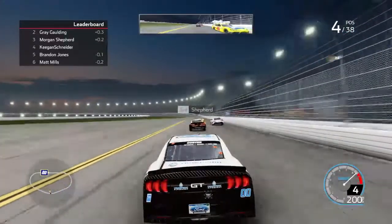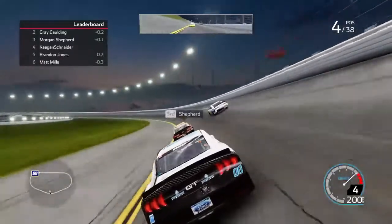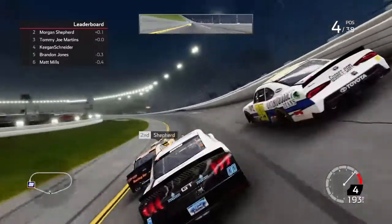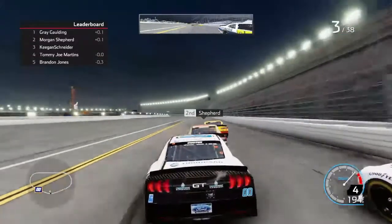Easily going to clear Brandon Jones for 4th. Side by side for the lead out in front again here between Golding and Tommy Joe Martins. Look at this as we look to split the middle for 2nd. No, quickly going to fall back in line behind Morgan Shepherd again.